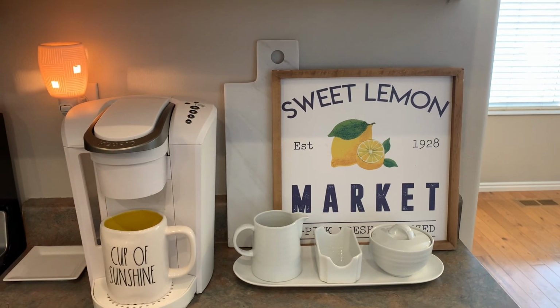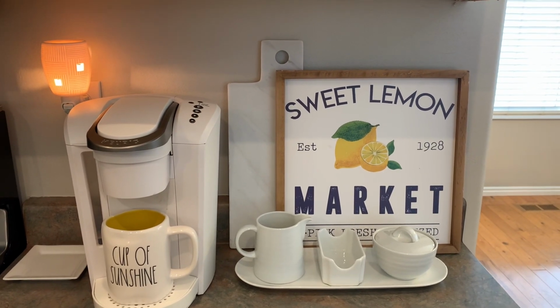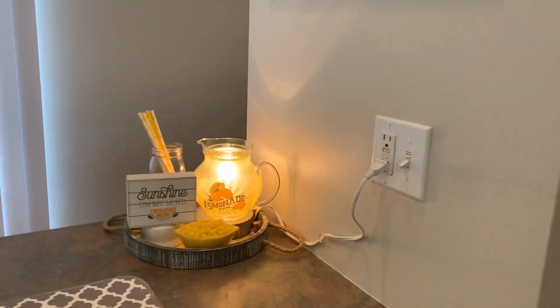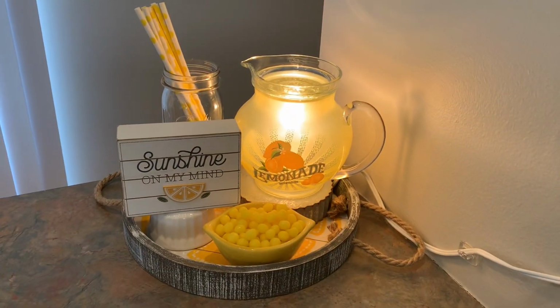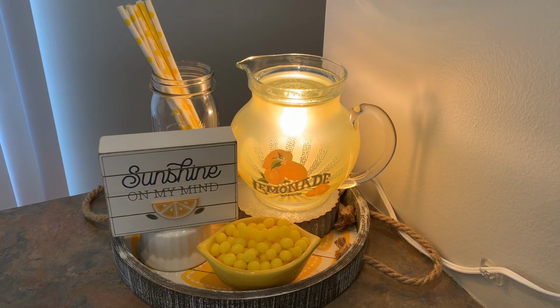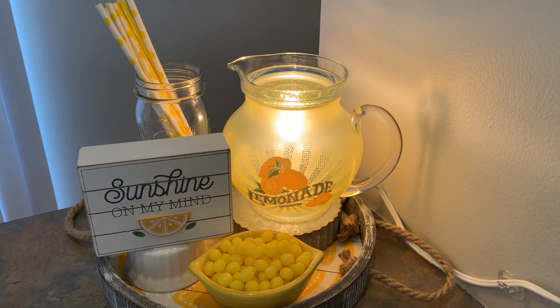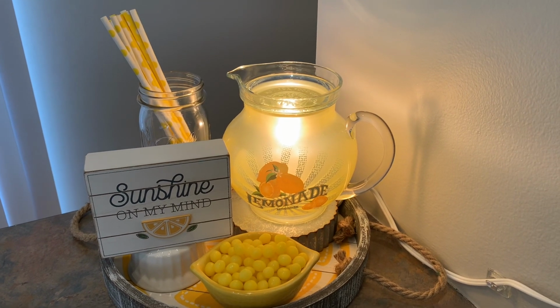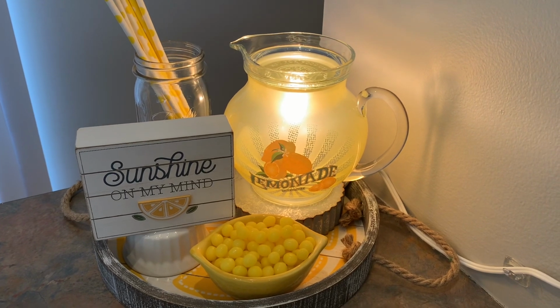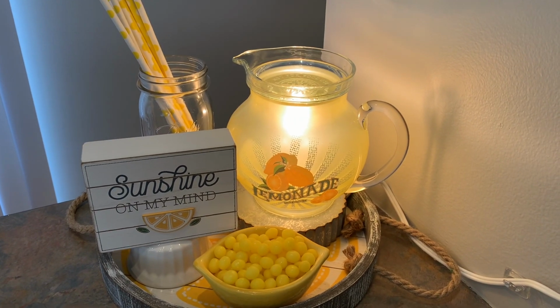And then here in my kitchen, I am enjoying lemon sorbet. And then over on the other side of my kitchen, I have been having a lot of fun decorating this little corner. And I love how my lemonade theme turned out this year. So I do have the lemonade pitcher, which was a warmer of the month a few years ago, and I absolutely love it. I think it is so pretty for this time of year. Of course, I'm enjoying lemon sorbet there.